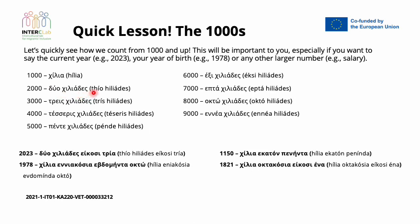And as you can see, we then move on to counting up the thousands. 2,000, 3,000, 4,000, 5,000, 6,000, 7,000, 8,000, and 9,000. Now, as you can see, for 5, 6, 7, 8, and 9, the first half of the word is the same as the number we have learned. So 9, 8, 7, 6, and 5, and 2.